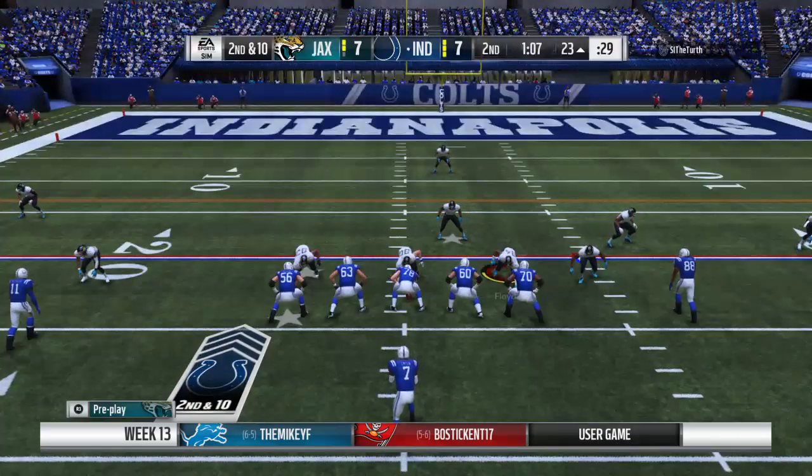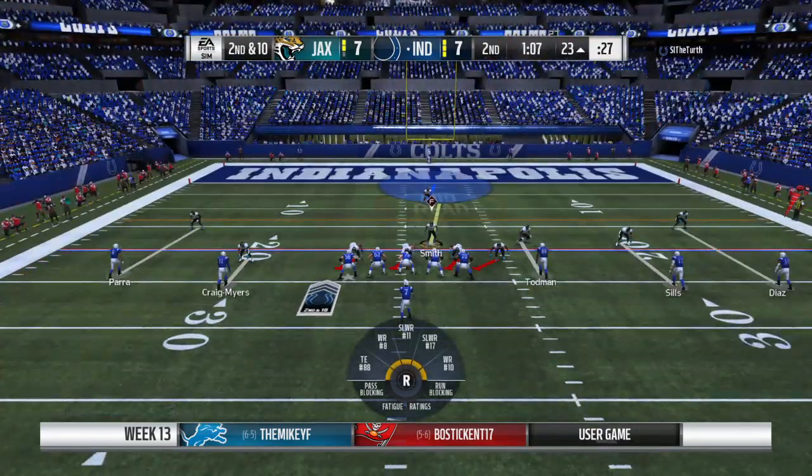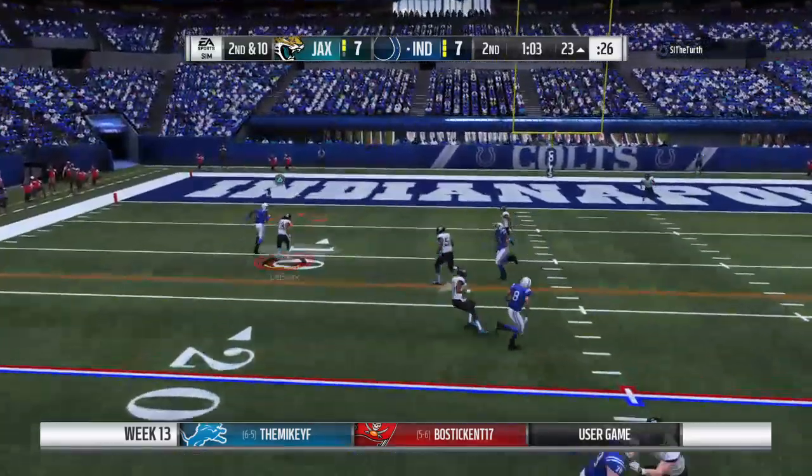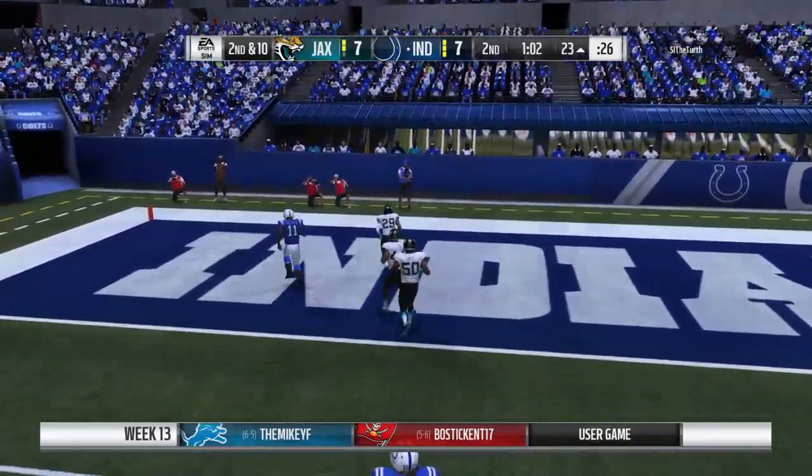Well, once again, they'll go from the 23-yard line on 2nd and 10. Throwing again on 2nd and 10. Simpson. And that one got tipped.